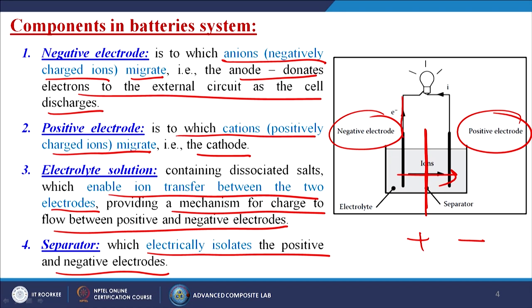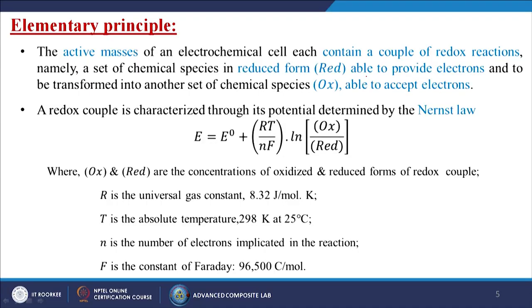So, that is why the negative ion is going in this particular manner when we are doing the short circuiting, and through this we are taking out the negative ion, which is nothing but your electric charge. Now, what is the elementary principle over there?